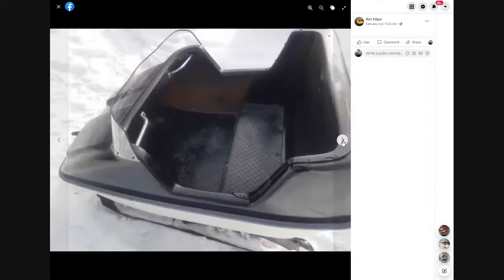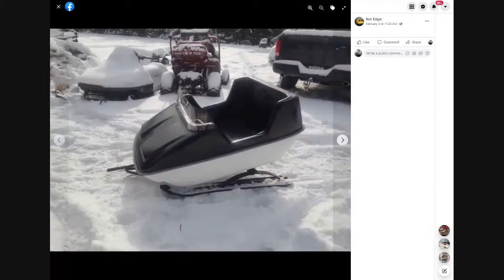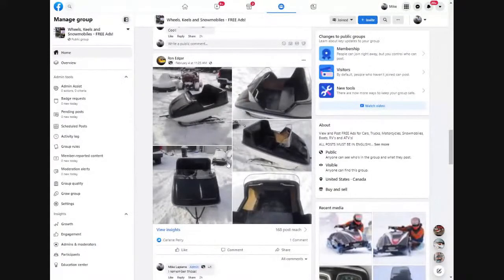Yeah, that is awesome. Definitely. Kids love riding in that, and adults too, for that matter. Their size is just right for kids, but it's also not too small for adults. Yeah, it's perfect. And what else have we got?